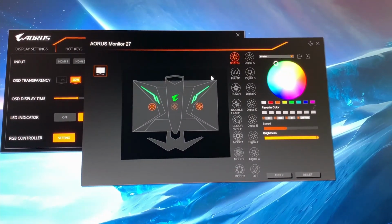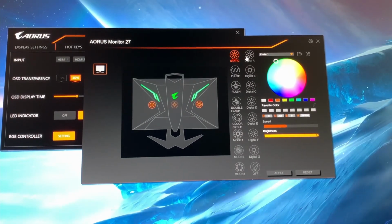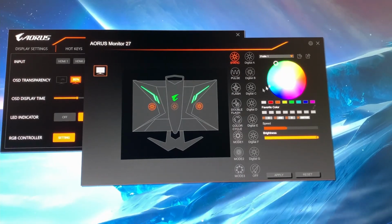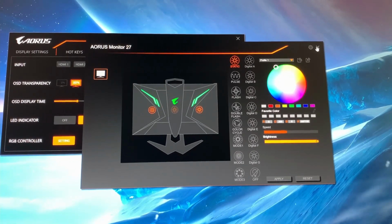You can control it through the software, so you can do different colors for the different sections of the LED lights. You can do different patterns if you want. I just have it on static, and I have it green to match the rest of my computer. And let's take a look behind the monitor so you can see what it looks like.